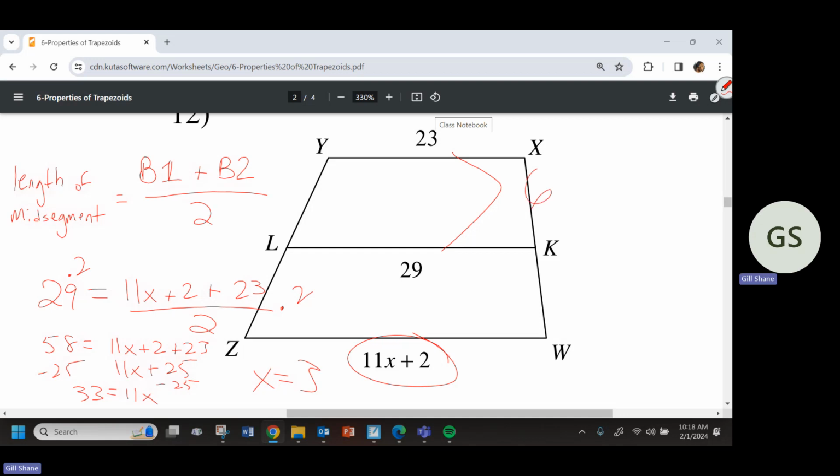It's longer, right? I just think 29 subtract the other, 23. Ignore this for now. What's got to be true about ZW? It has to be 6 longer than 29, right? So what's the length of it gotta be? We just add 6 to that, so ZW has to be 35.